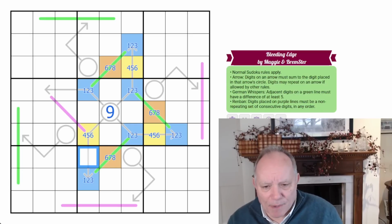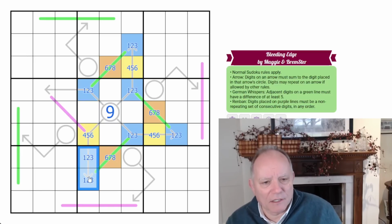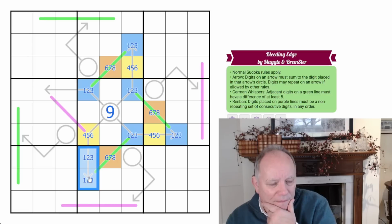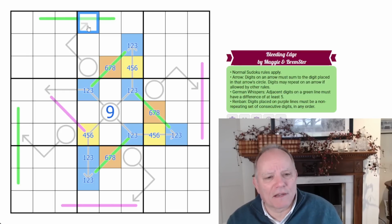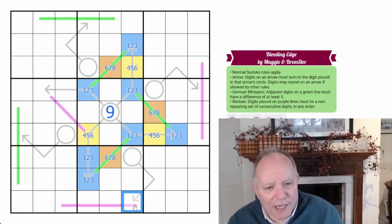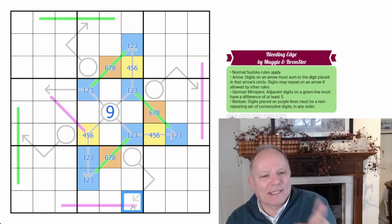So this is a blue 1, 2 or 3 because every one of these 9 combinations has 2 of 1, 2 or 3 on it. And now we've got three blue cells all finished in column 4 and in column 6. And these cells are at least a 4. Is that interesting? Yes, it is. That is very interesting. It's interesting in this cell. It's not interesting in this cell, or it's not as interesting.